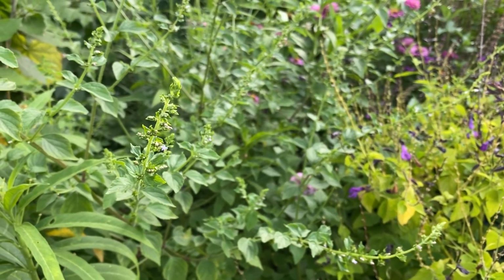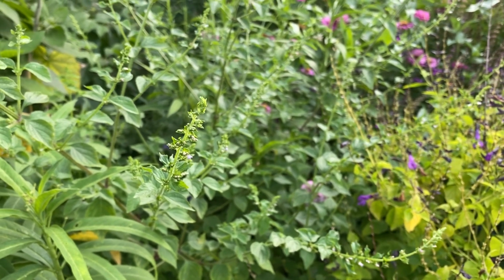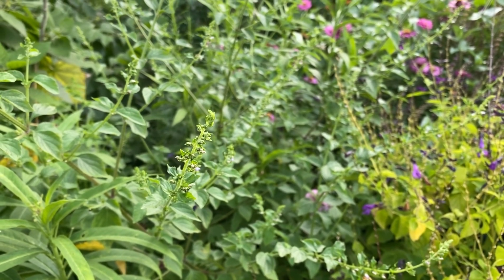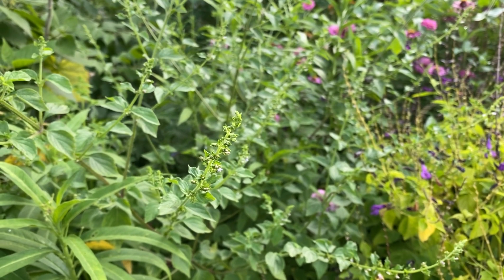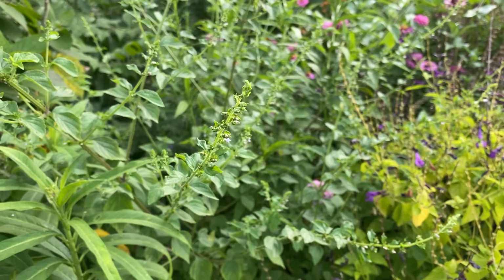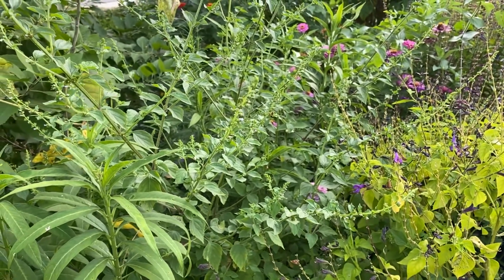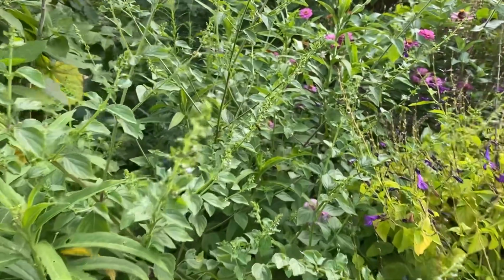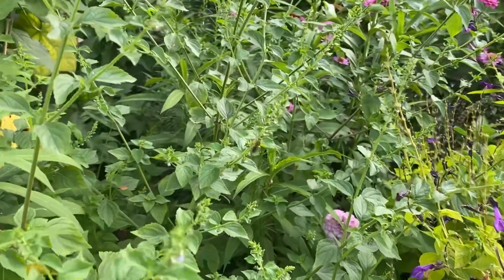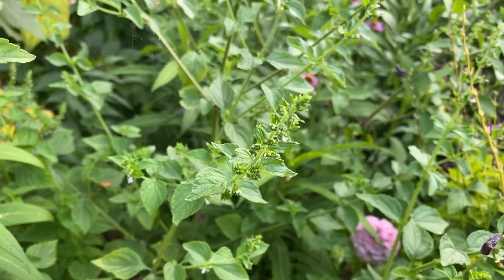But I started ripping it out when I found out that it was not native and it's a weed, but they love it. I mean, they were just all over it. I wish I had gotten some video of it, but I did not. But yeah, you can see right here, there's, what is that? I don't know what that is, but he's loving it.